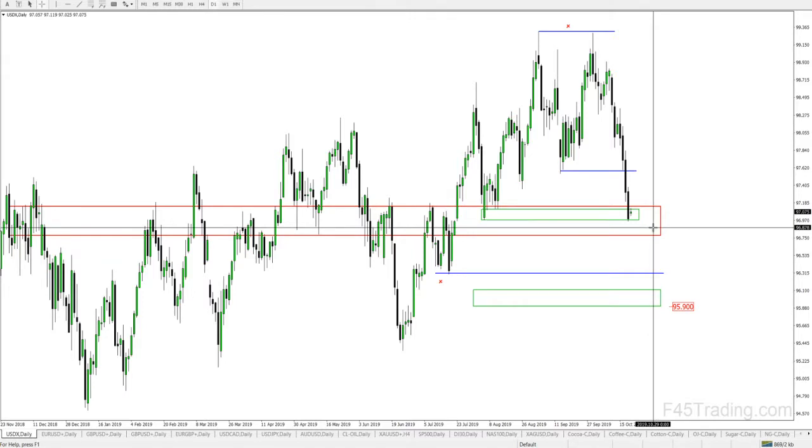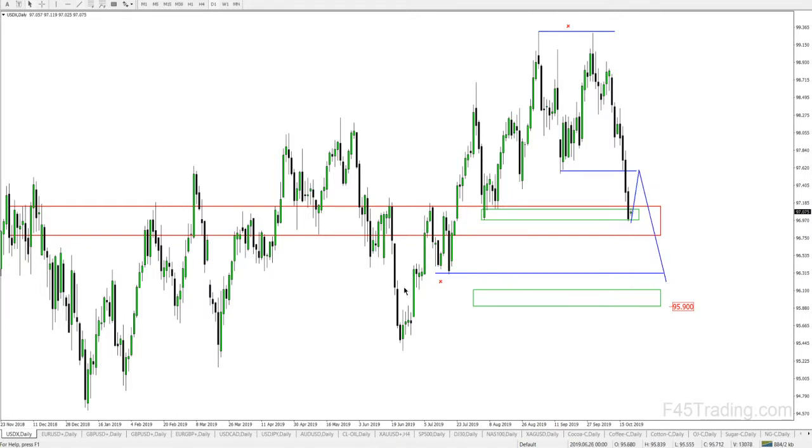If price were to run back into about the 96.85, 96.90 level, we could see price just eclipse this low right here, and then start to run higher. And then I'd be looking for something like this to happen. Price comes up, and then price runs lower. Now, do we get underneath this low here this week?